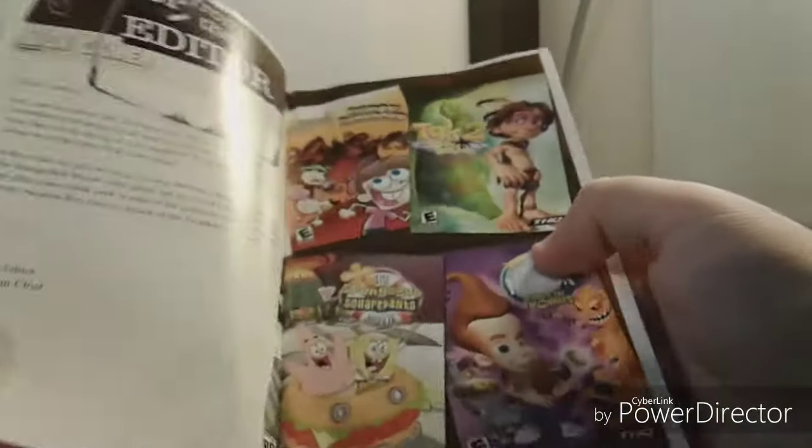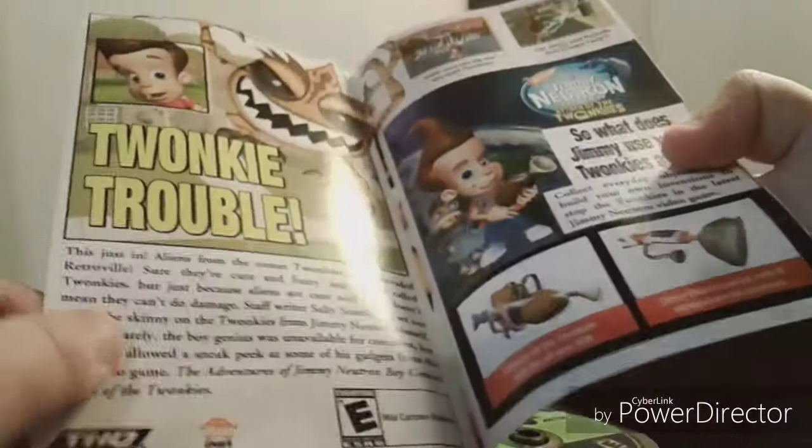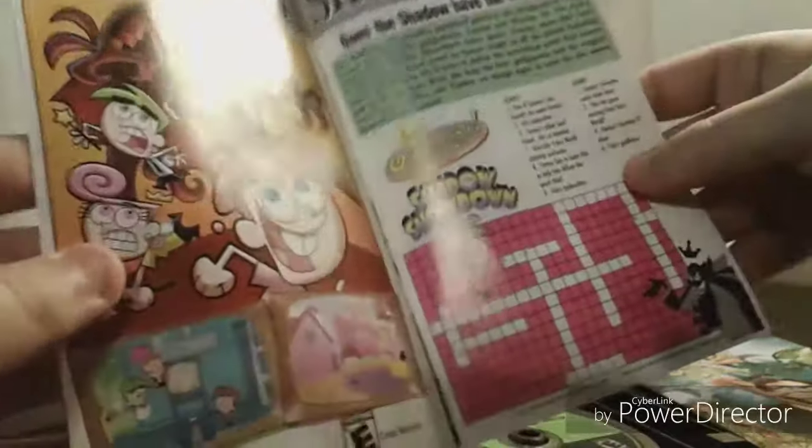So we got Fairly Odd Parents: Shadow Showdown, Tak 2, the SpongeBob SquarePants Movie, and Jimmy Neutron: Boy Genius, Attack of the Twonkies. And then we got Tak 2 right here. Then SpongeBob SquarePants Movie, Attack of the Twonkies, Jimmy Neutron, and then Shadow Showdown for Fairly Odd Parents. Like this. This is cool.